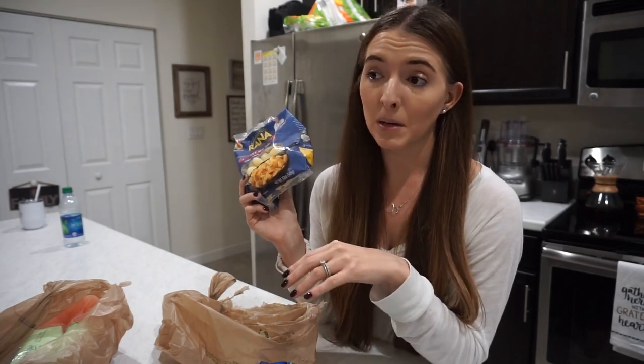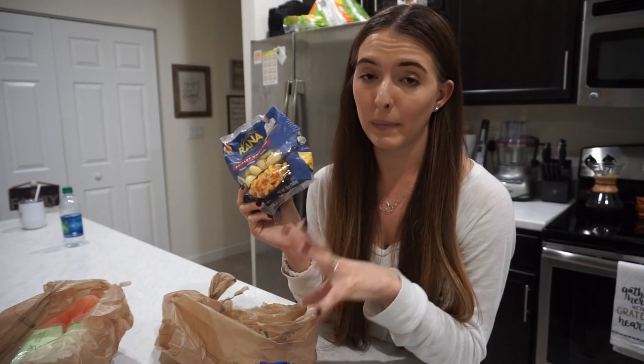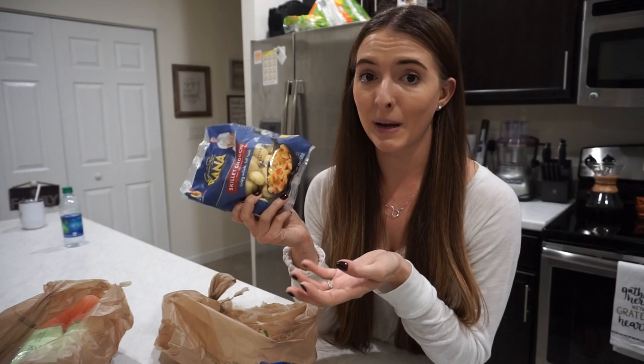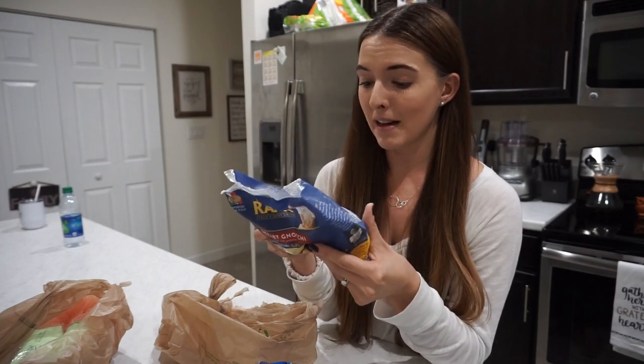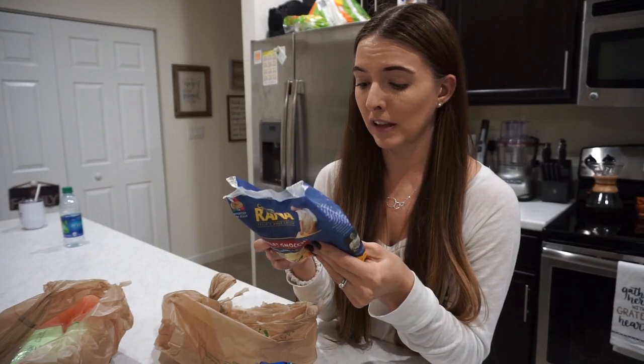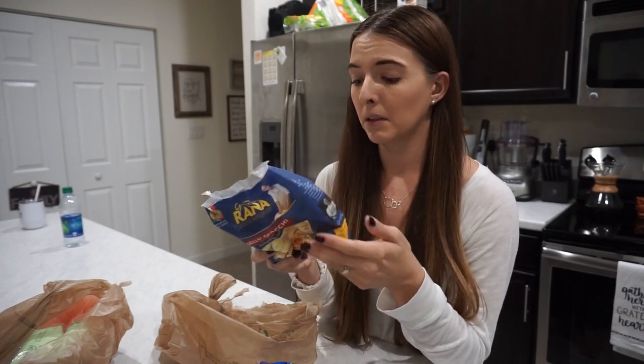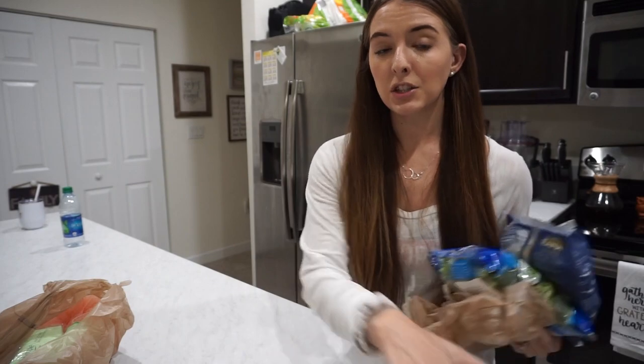But since I know it's going to be a while before we actually have homemade gnocchi, I figured we'd try this out. It's like $2 or $3 for this bag of gnocchi. So I don't know, it can't be that bad. And for $3, I feel like I'll just put a little bit of marinara sauce or just some olive oil, salt and pepper, and it'll be the perfect little pasta dish. All right, so that's it for food.